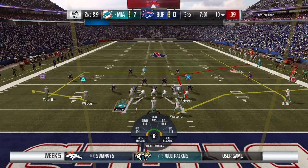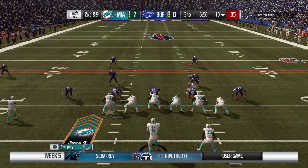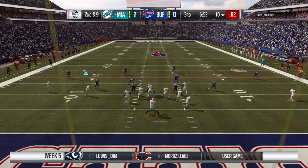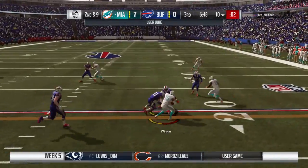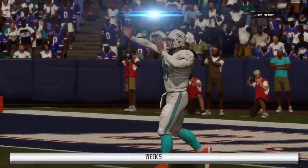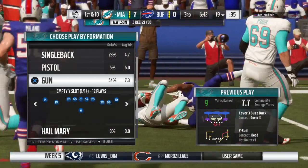Lucky 56. All right, here we go. 319. On 2nd down, Osweiler. Over the middle here to Wilson. And he'll be about a full yard shy of the 20 at the 19-yard line. 9 yards on the pickup there, and it keeps the drive alive.